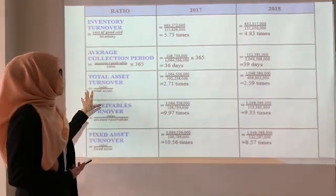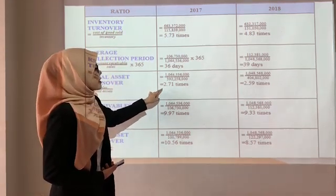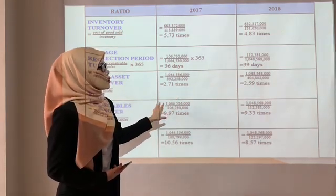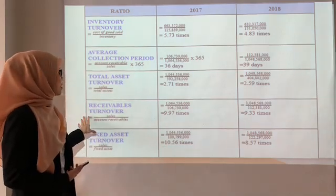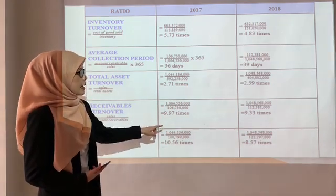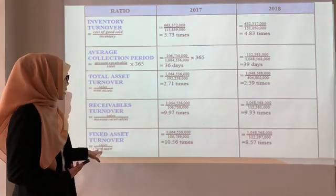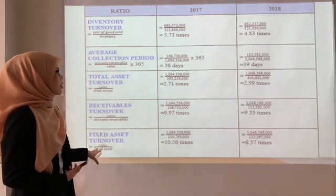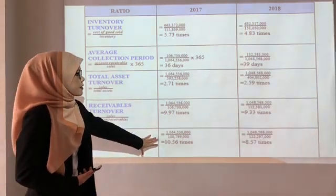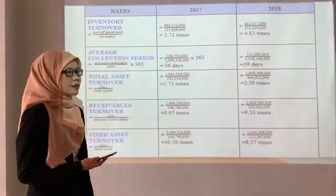While for the total asset turnover, 2017 is 2.71 times, while for 2018 is 2.59. And for the receivable turnover, 2017 is 9.97 times, and 2018 is 9.33 times. For the fixed asset turnover, 2017 is 10.56 times, while 2018 is 8.57 times.